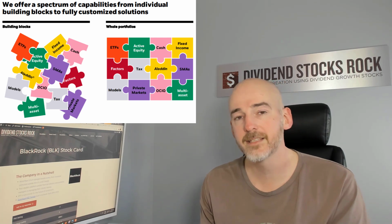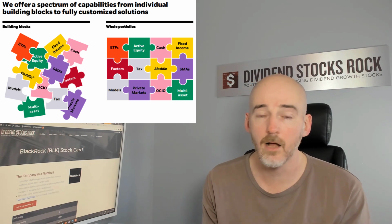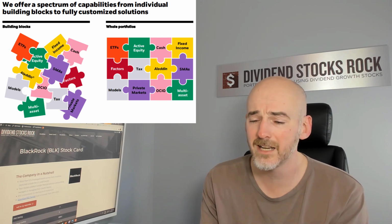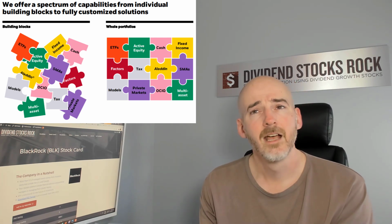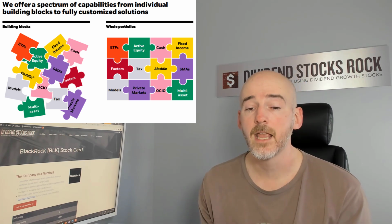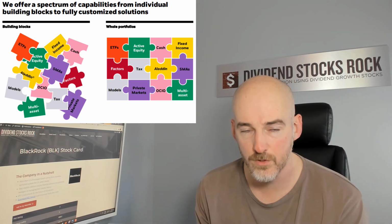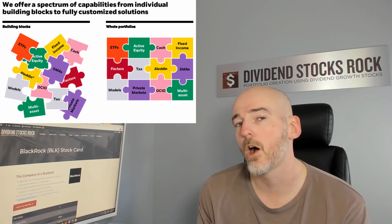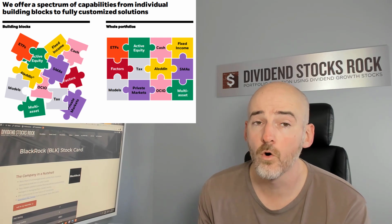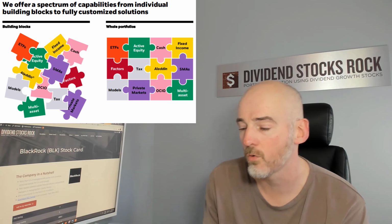What they do is they offer pretty much every kind of investment vehicle you can think of. We're talking about portfolio models, ETFs, factor investing, equities, fixed income, alternative assets, cash, name it. But the way they do it is they have such a large scale and such a wide network of distribution that they can package all kinds of investments, make them fit together, and make it easy for both retail and institutional investors to invest moving forward.